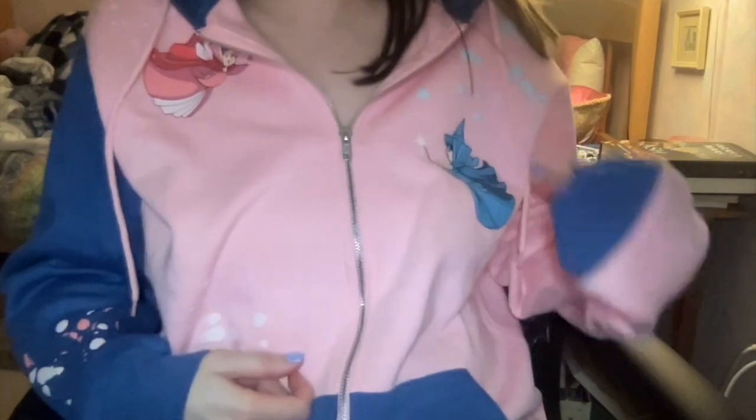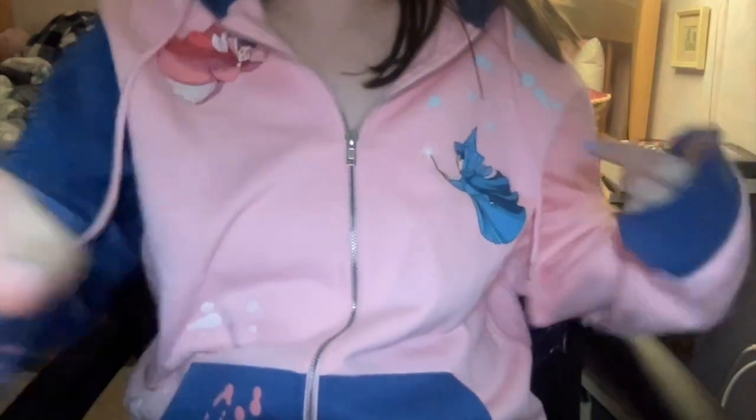So it has Flora, Merriweather, and Fauna. It's just so cute with the pink and blue, and everybody knows that Sleeping Beauty is my favorite Disney movie, and she's my favorite Disney princess, and it says, make it pink, and then it says, make it blue.